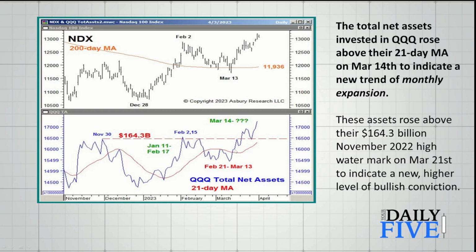So bottom on March 13th, we get a new trend of monthly expansion on the 14th, which is still intact. The third most important thing to me is note how these assets kind of stopped going higher at 164.3 billion on November the 30th of last year. That was a near-term top.